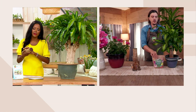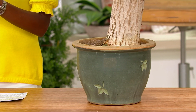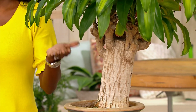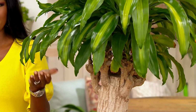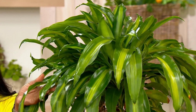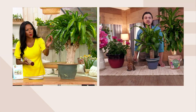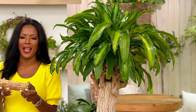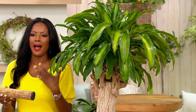And then before you know it, you're going to have a plant like this, or like what you have on the set, fully foliaged and looking like a beautiful houseplant. Look at the gorgeous leaves. They're so pretty. Yeah. The striations, I mean, look at that. That is just incredible to me. I can't wrap my mind around it.